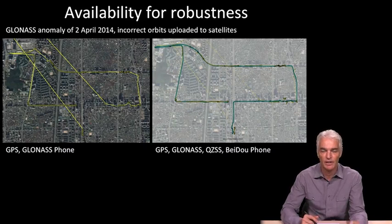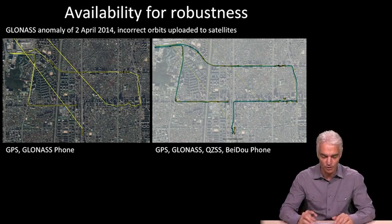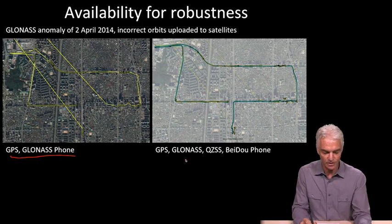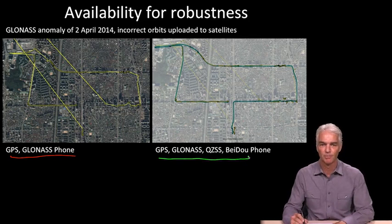Okay, there's also availability of satellites for robustness, and something very interesting happened on the 2nd of April this year, where by an error in the system, the incorrect orbits got loaded up to GLONASS satellites, and at that time there were some tests being done side by side with a phone that had a GPS GLONASS receiver in it. This was a phone that was available in 2013. It was simultaneously being tested against a phone that's available on the market in 2014 that had GPS GLONASS, QZSS, and Beidou.